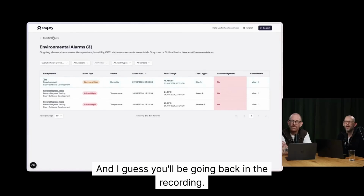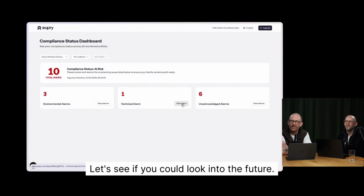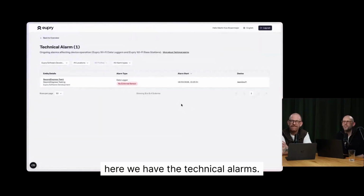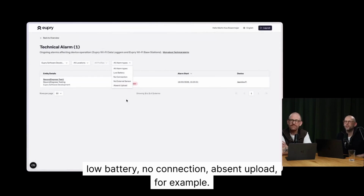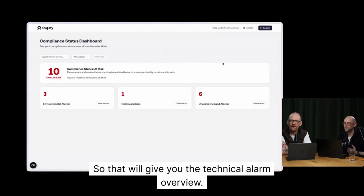Got it. And I guess you'll be going back in the recording. It was as if you could look into the future. Yeah, the technical alarms. So here we have the technical alarms. Here is just one example, a no external sensor, but we're also able to show low battery, no connection, absent upload, for example. So that will give you the technical alarm overview.